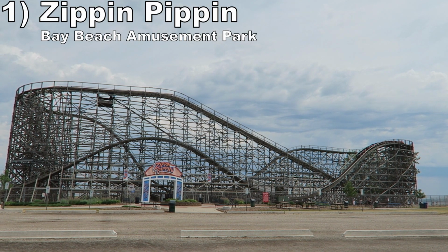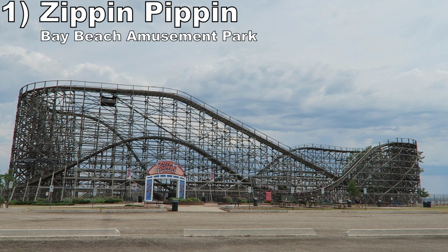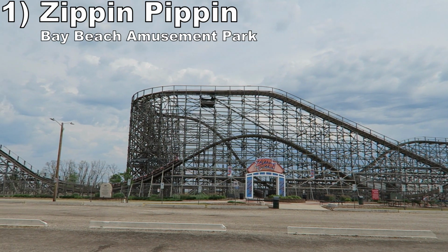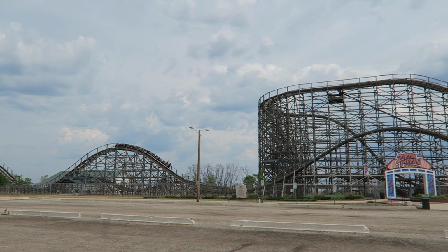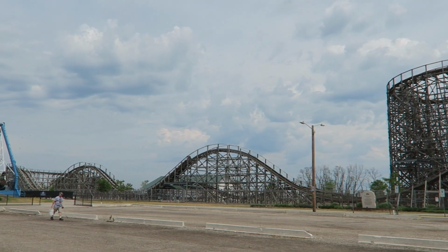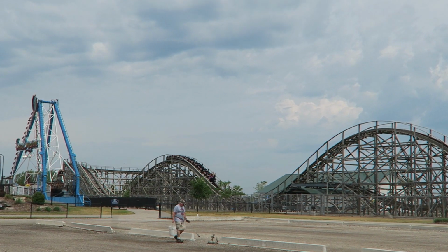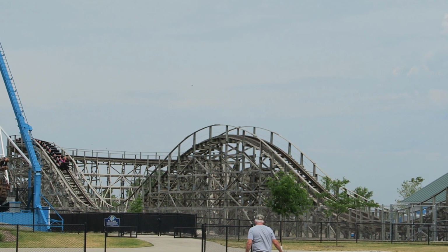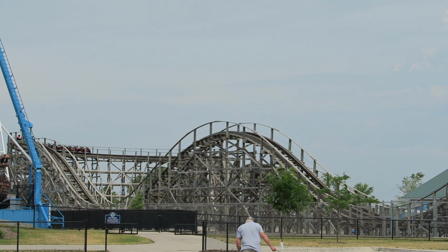And coming in number 1 is Zippin Pippin at Bay Beach Amusement Park. This is the most enjoyable roller coaster in Wisconsin. Zippin Pippin is the spiritual successor to the old ride of the same name that previously operated at Libertyland in Tennessee. Gravity Group used the old blueprints and built this floater airtime machine.